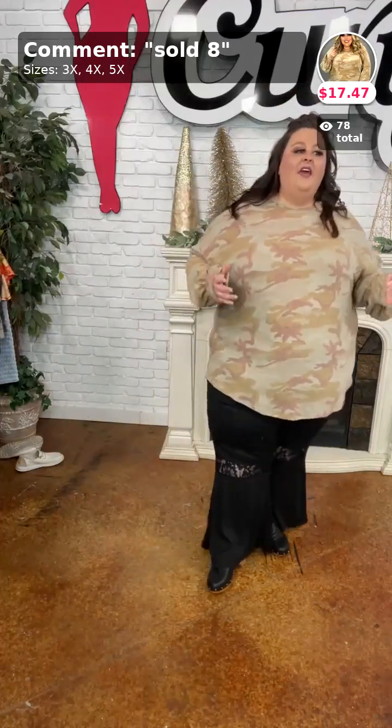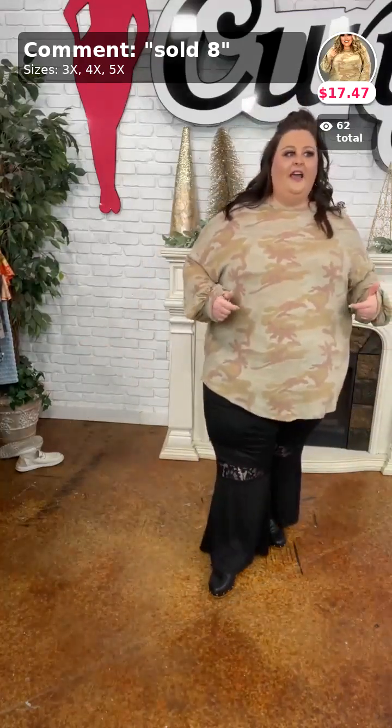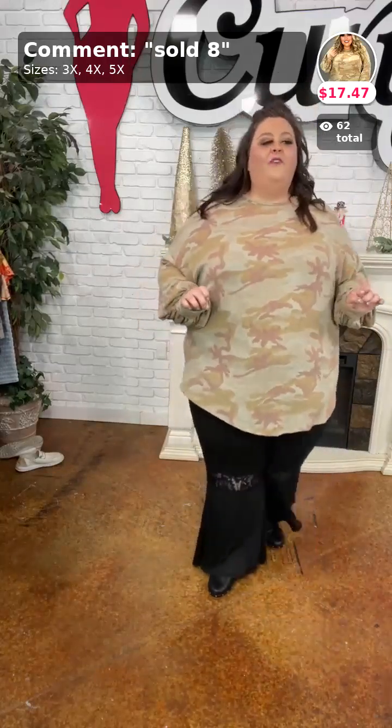This one's called In My Side, sale number 8 for $17.47, y'all. And again, why is this not sold out? Because I have not seen this at all or had this on. So this is the first for me tonight, and it comes in 3X, 4X, and 5X. Called In My Side, sale number 8.